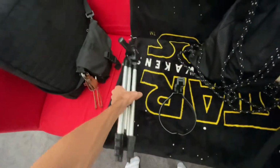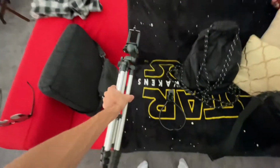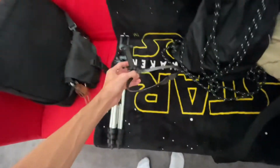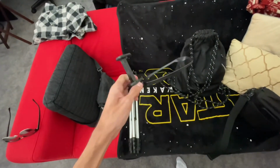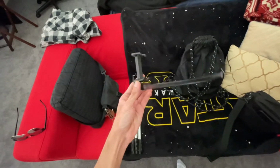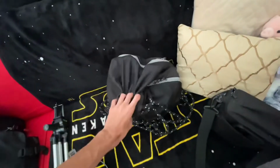Here's this really cheap tripod that I bought from Walmart, I believe, for like 20 bucks. It does the job for now. Again, another cheap tool that I got from Five Below for, I believe, $5 or below. This goes around the neck and you can put your phone right here and do sort of POV shots and such. This is my essentials bag.